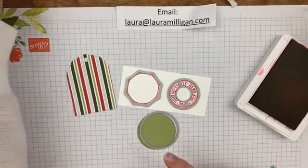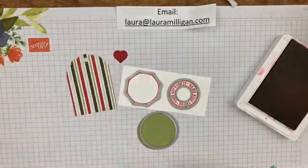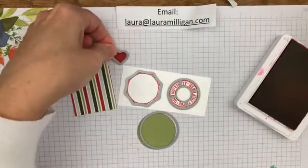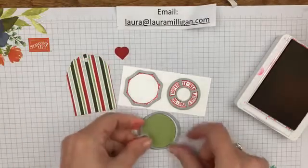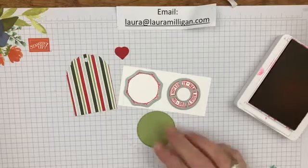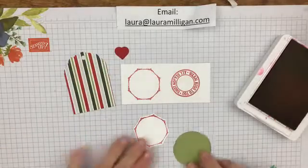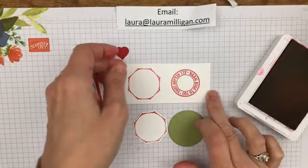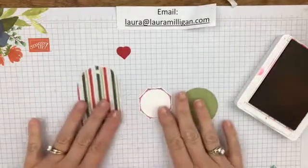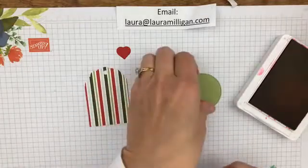And then I did use the die. There's a small die for a heart. So that's what I cut the heart out with, just on real red cardstock. So I've already gone ahead and cut one of these just to save some time, but they cut out really easily. And like I said, I am loving our new Stamp and Emboss machine. All right, so there we have that. Those are the pieces for our little tag that we're going to do. And now I'm just gonna put it together.